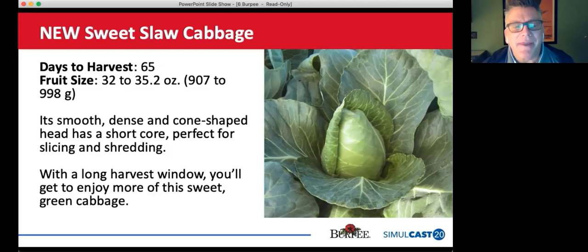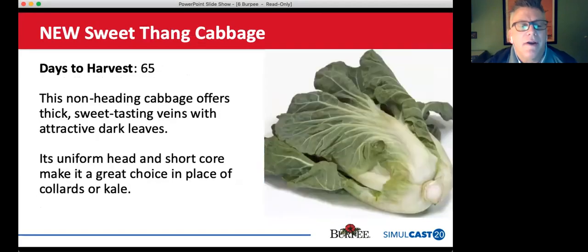So what I like about this is its unique cone shape. It's quick to fruit, and it's got a short core. Definitely a sweet flavor. And because it doesn't bolt fast, it's going to allow for the longest harvest time. So definitely give it a try.